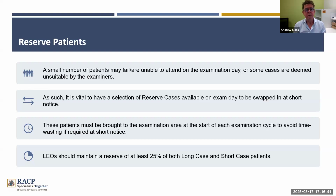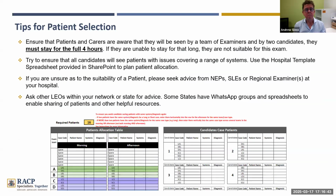Good. Next slide. And these are tips for patient selection. So once again, ensure that they're able to be examined by the examiners and two candidates, and that they're prepared to stay for the full 4 hours. If there's even a shadow of a doubt, for goodness sake, do not bring them in, no matter how good they are.